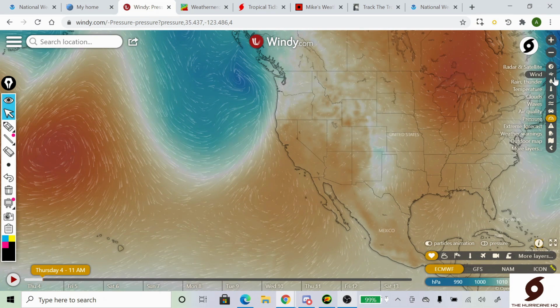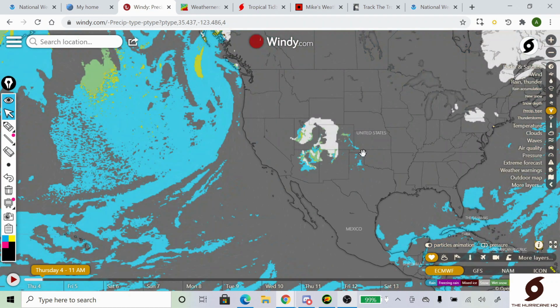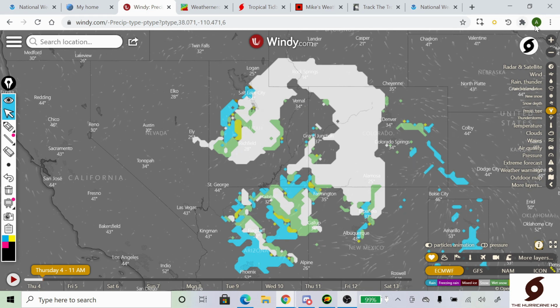Let's take a look at that real quick. Precipitation type is what we're looking for. So right here is the precip type, and you can see we are seeing some snowfall and some mix in this area, so definitely some good chances of that.